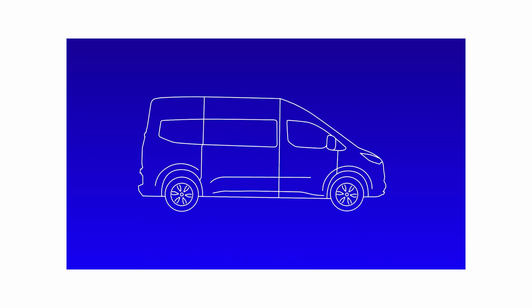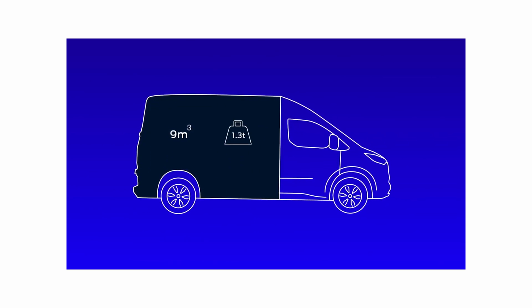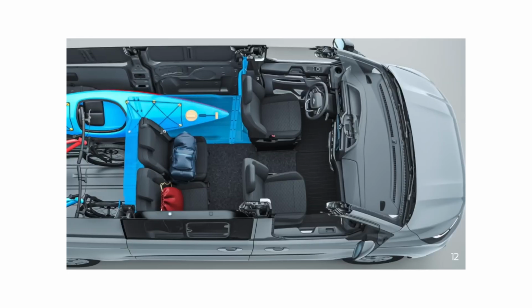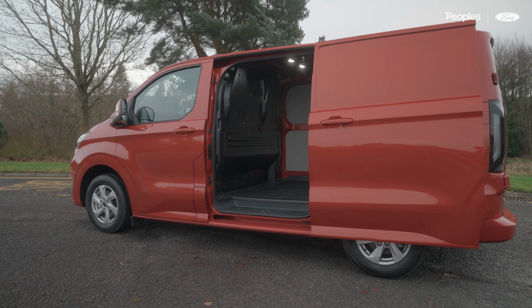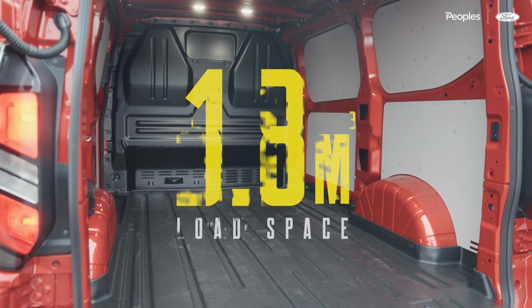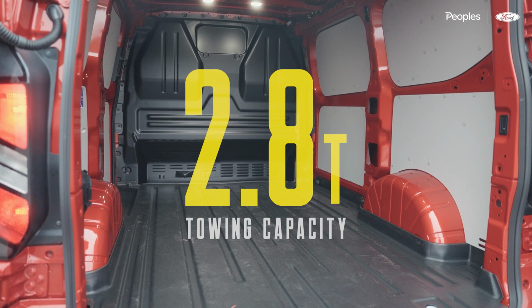There will also be a double cab option, a combi and the new innovative multi-cab model which provides seats for 5 people whilst also retaining a narrow section to allow for full length loads. The L1H1, which is the standard wheelbase and standard roof height which we have here, has got 5.8 cubic metres of load space and a payload of 1.3 tonnes and an incredible towing capacity of 2.8 tonnes.